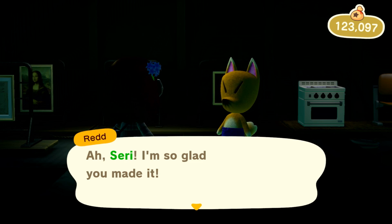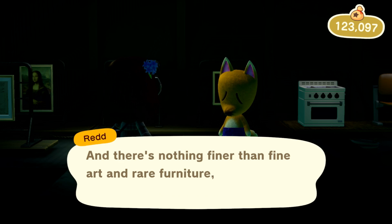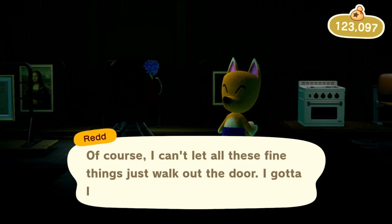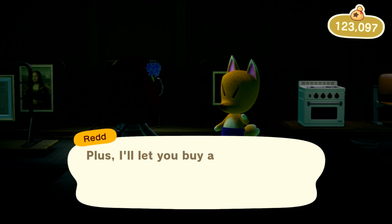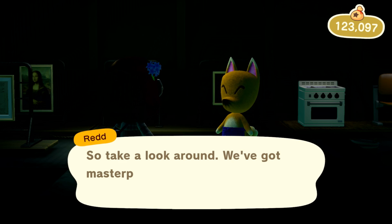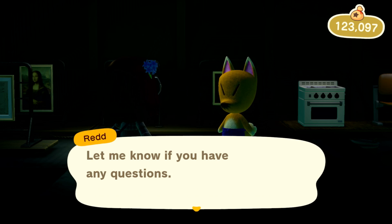Ah, Siri, so glad you made it. So here's the pitch, ready? At Jolly Red's treasure trawler, we sell only the finest. And there's nothing finer than fine art and rare furniture, am I right? Of course, I can't let these fine things just walk through the door. I gotta limit to one piece of art per day. It's a hassle, I know, but I hope the cousin's discount will make up for it. Plus, I'll let you buy all the furniture you want, no questions asked. So take a look around. We've got masterpieces by the great masters, plus stuff for your master bedroom. Let me know if you have any questions.